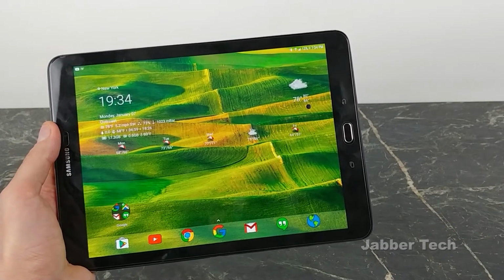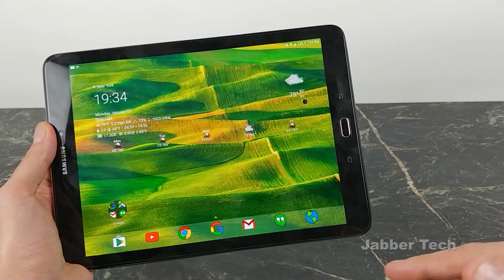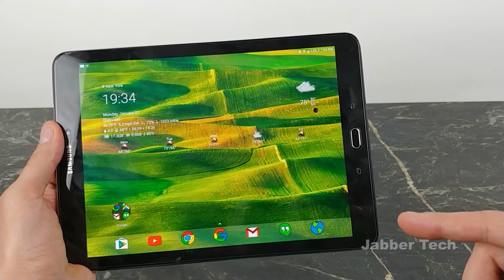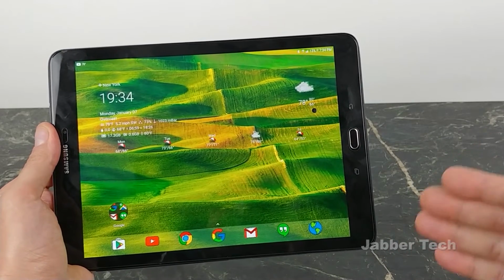Oh, before I leave, I know a bunch of you are going to ask me, I'm using Nova Launcher with Drawer On Icon Pack. The wallpaper is just random from Google Wallpapers, so I don't know where to get it from.